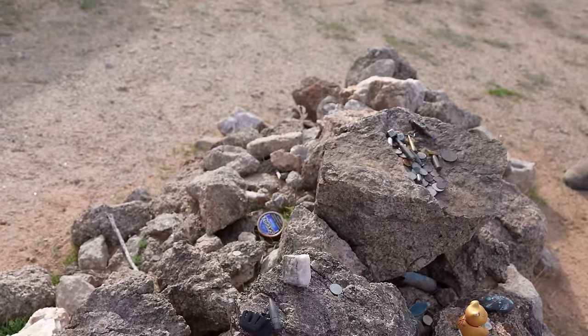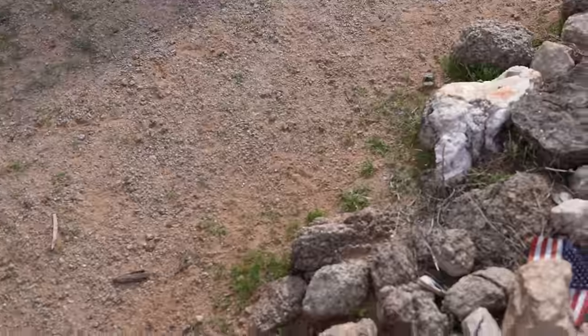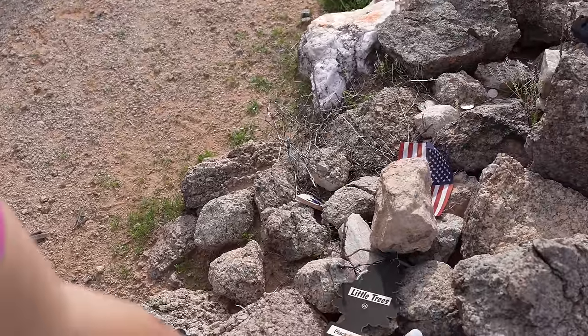Night operations center of excellence. Somebody took their patch off. You just desecrated his grave. I did not. I'm so giving him back.